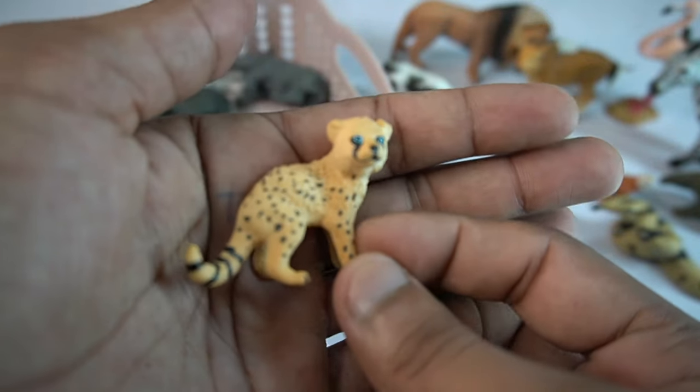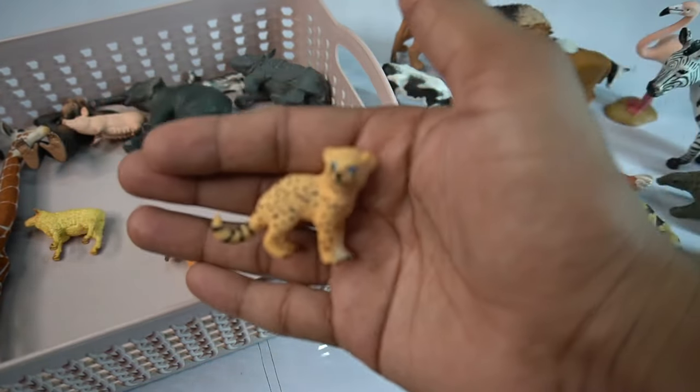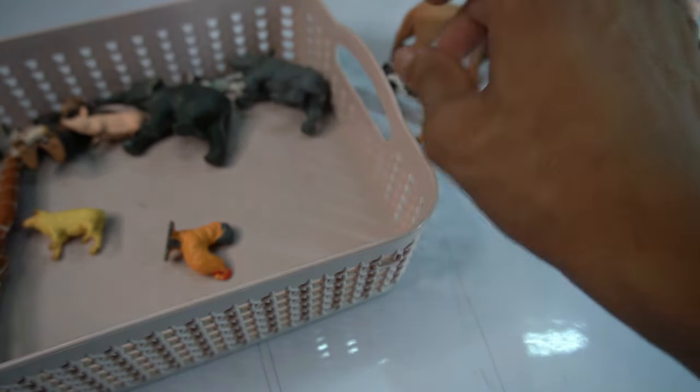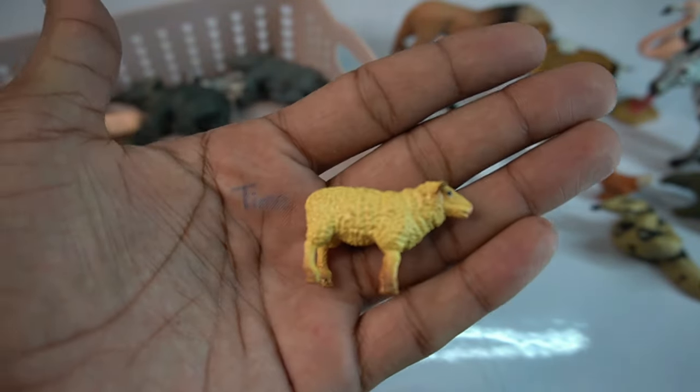Little size, cute, beautiful look, guys. Snow leopard design is so amazing, guys. Realistic, beautiful snow leopard. So that's this one, and guys, next figure, guys, sheep, beautiful look, guys. Sheep design, yellow sheep look is amazing, guys.